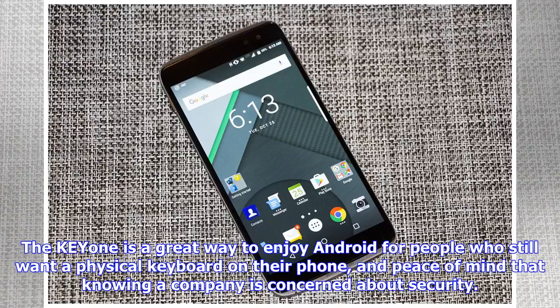One more thing, the BlackBerry is usually the first phone to get the monthly Android security update, often hours before Google releases the bulletin itself.